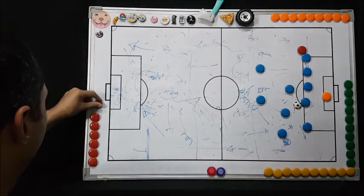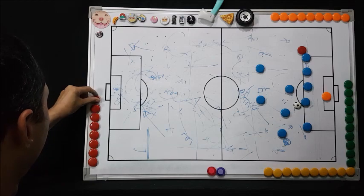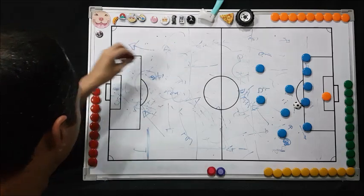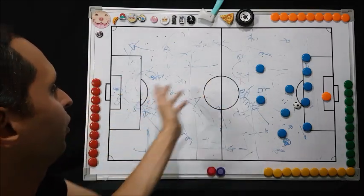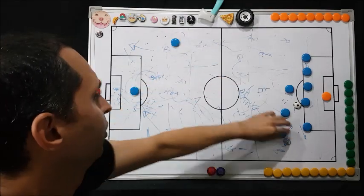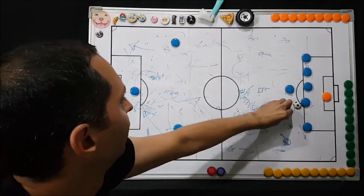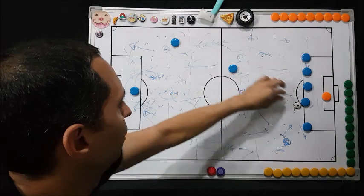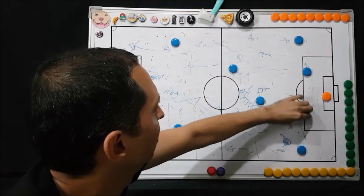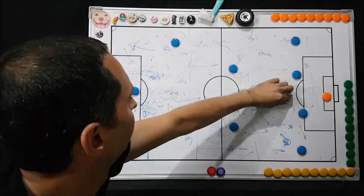Okay, so let's come back. We're going to talk about the weak points for this team, and then we're going to talk about how they attack. But first, because we're already talking about this defensive style, we're going to talk about what is the weak point for this team.